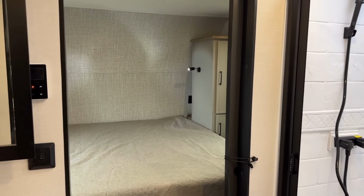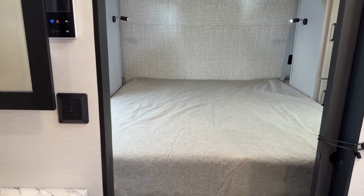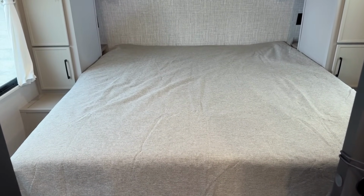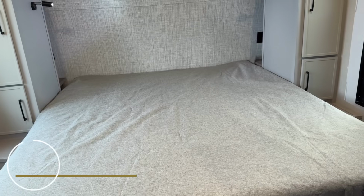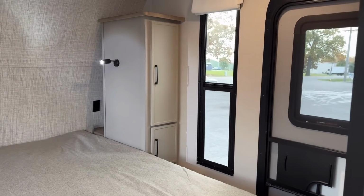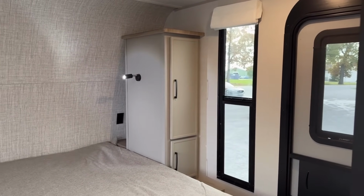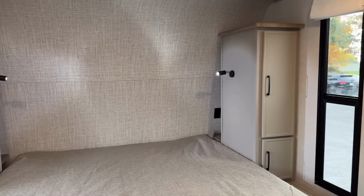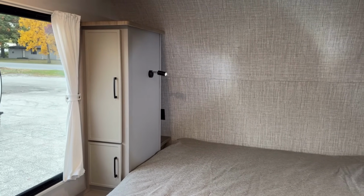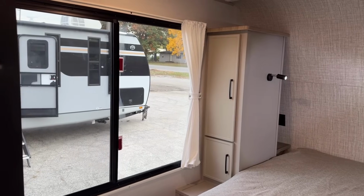Now, if you read their literature, if you look at their website, it's going to say custom king bed. It's not. It is, in point of fact, closer to what is known as an Olympic queen mattress. This is a 66 by 78 mattress. So it is pretty darn close to residential queen length. It just isn't actually a residential queen, nor is it an Olympic queen in technicality. Now, if you Google Olympic queen mattress, that's a real thing that you could easily get for a direct hot swap replacement for this, and you can get sheets for it. So keep that in mind.